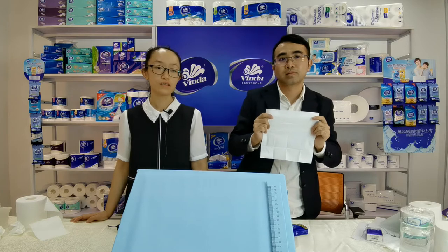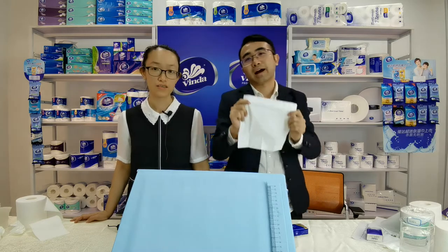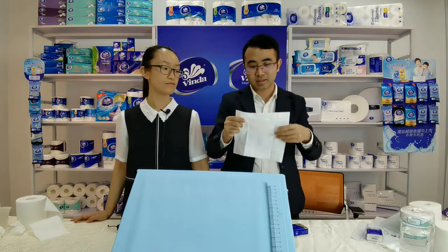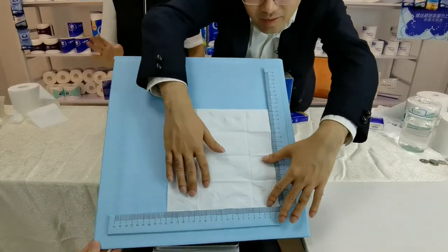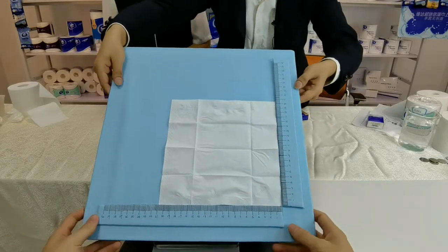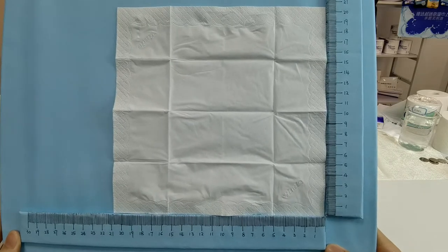No fluorescent additives. High temperature treated. So let's check the size. The size is 210 by 210. We already repeated this to our friends. Yes, it's clear, the sheet size is 210 by 210.